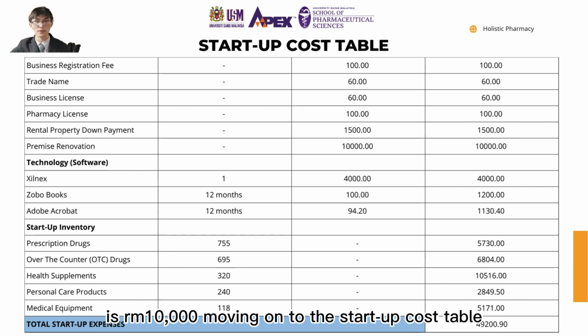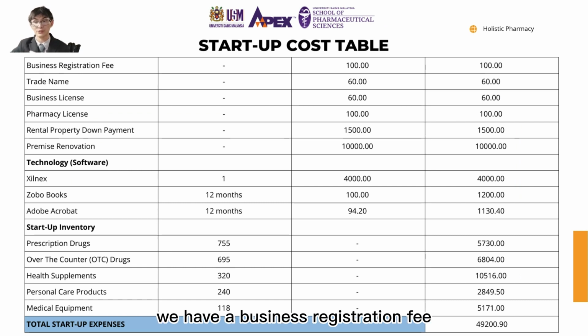Moving on to the startup cost table, we have a business registration fee, trade name, business license, pharmacy license, rental property down payment, premise renovation, software, and startup inventory. The total startup expenses are 49,200 ringgit and 90 cents.